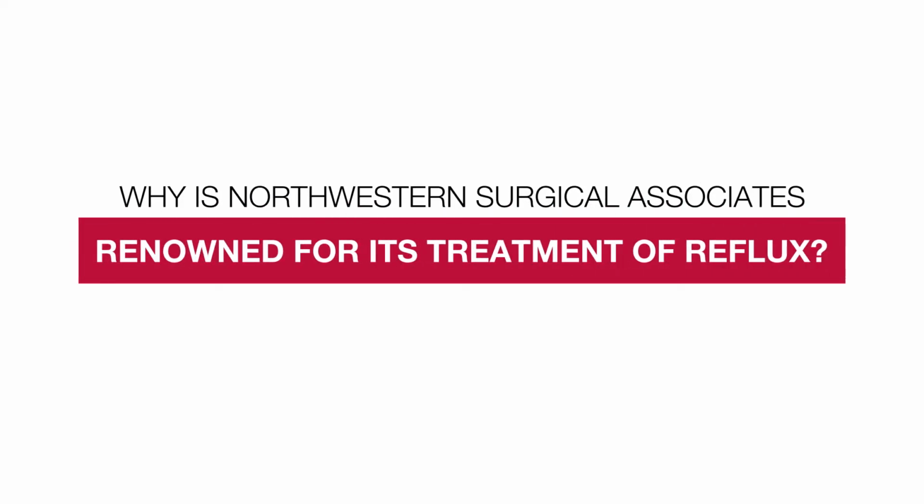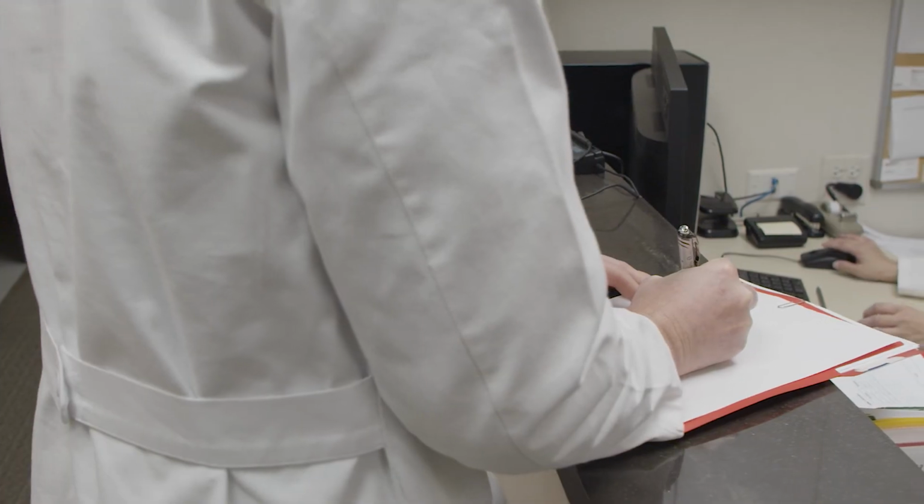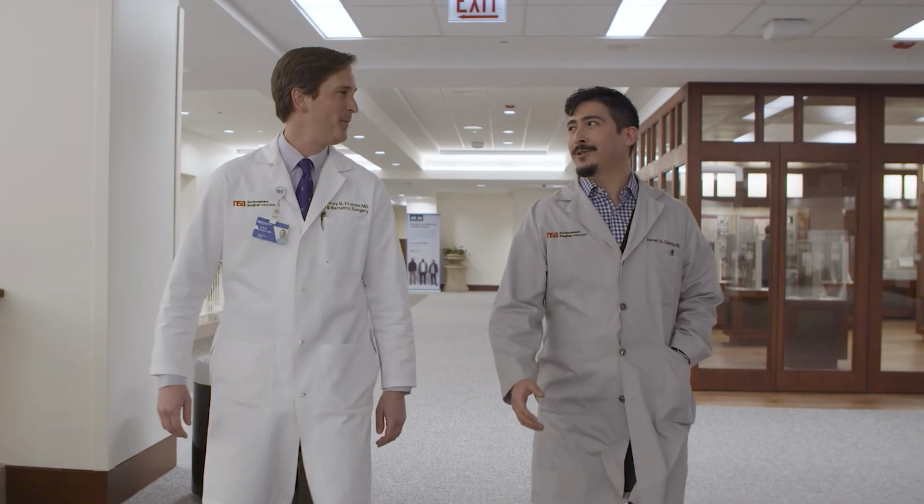Here at Northwestern Surgical Associates, we see a wide spectrum of disease, everywhere from people with esophageal cancer caused by chronic reflux to patients with morbid obesity who also have significant gastroesophageal reflux. One of the benefits of our practice is that we bring an expertise to deal with all of these problems under the same roof. And so we can tailor the operation to fit the needs of the individual patient.